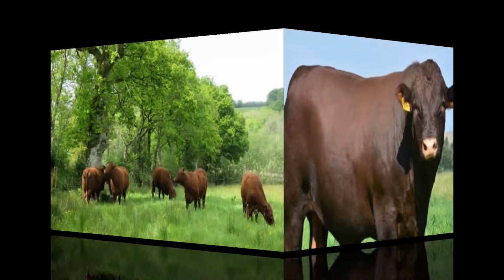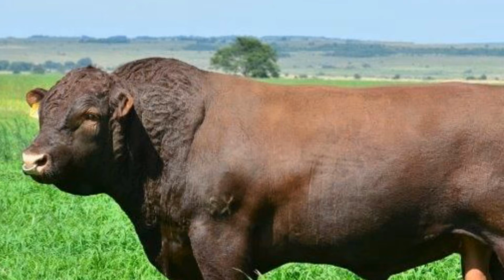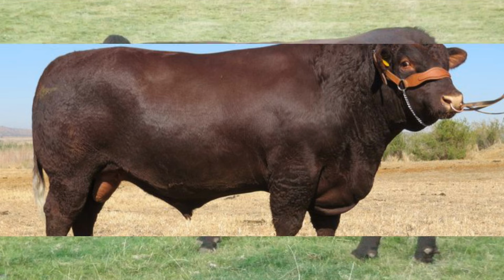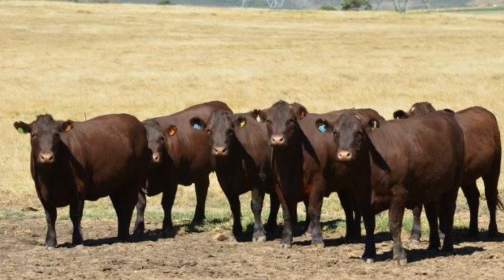Now let's talk about Sussex Cattle, one of the most underrated heritage breeds in the beef world. Sussex Cattle come from the south of England, where they were originally developed as a triple-purpose breed for meat, milk, and work. While they are no longer used as draft animals, that history still shows in their structure and strength. Sussex cattle are sturdy, deep-bodied, and built to last.